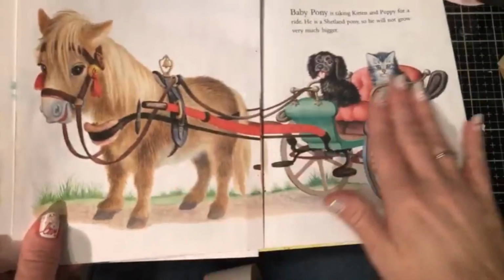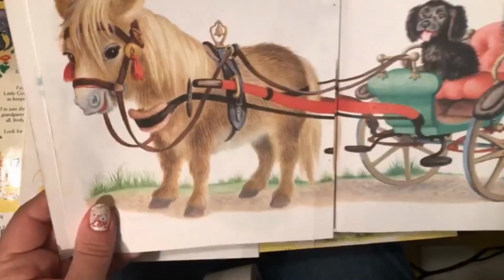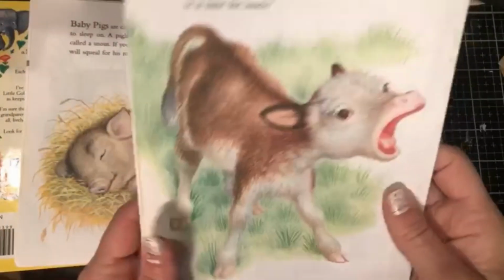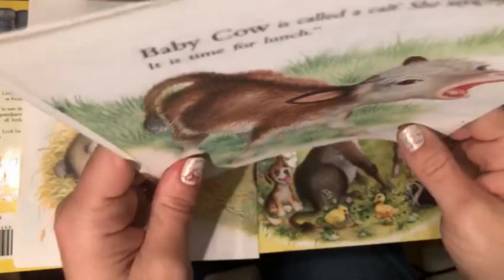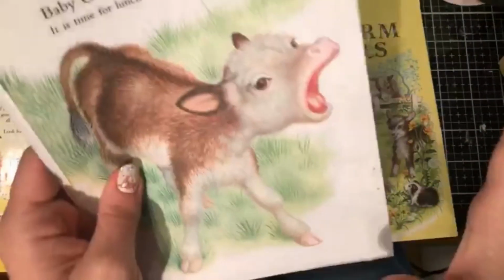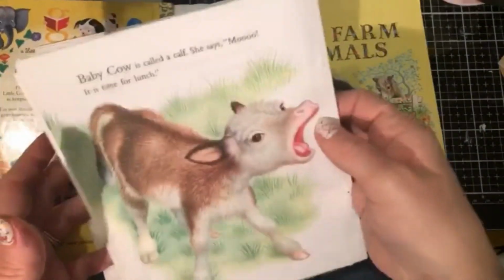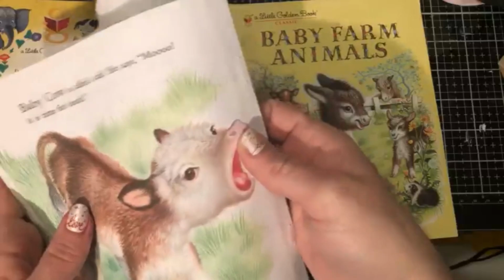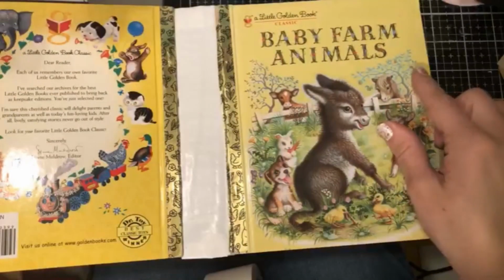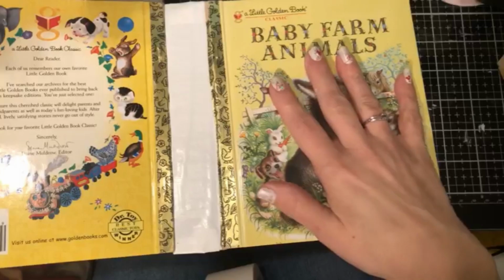So we've got some reds kind of going through. There's a little apple, baby pony, and then a cow. And they're saying it says moo, but let me tell you, baby cows say ah, like really loud. It's great. So there's not much, like on the cover here, it looks like this tree is kind of a blue, but that's just I think an apple tree or something. But you can pick up on any of these colors.